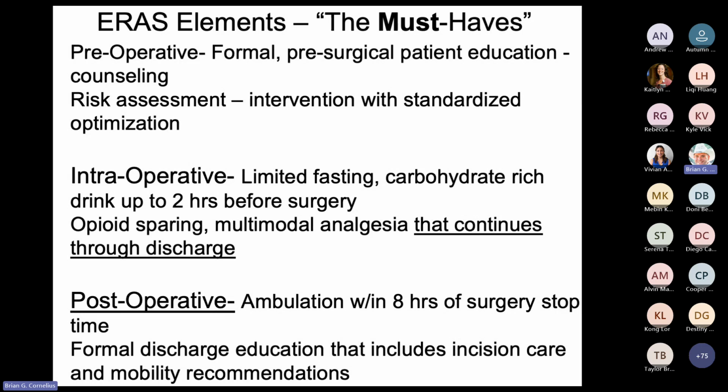The other nice thing is that we have to evaluate these patients before the morning of surgery and figure out their risk assessment, because that may really greatly alter their anesthesia plan. If this is somebody that needs to be done under a spinal or regional anesthetic because of comorbidities or because of improved outcomes, we need to tell them that. That way they don't show up that morning expecting to have a general anesthetic and they're very surprised.